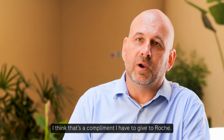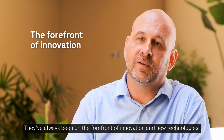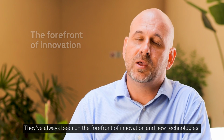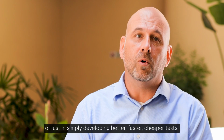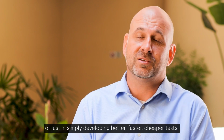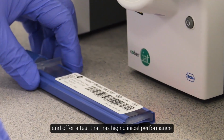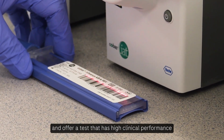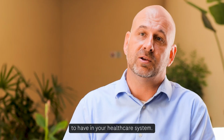I think that's one of a compliment I have to give to Roche. They've always been on the forefront of innovation and new technologies, either by acquiring other companies such as GenMark or just simply developing better, faster, cheaper tests. Roche's ability to offer these at a more affordable rate and offer a test that has high clinical performance is kind of the perfect asset that you would want to have in your healthcare system.